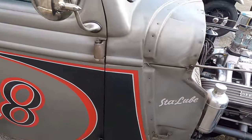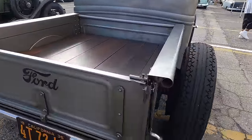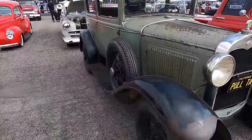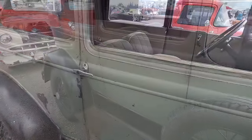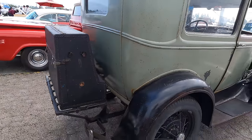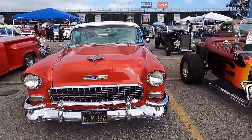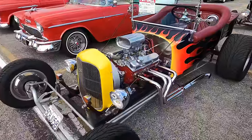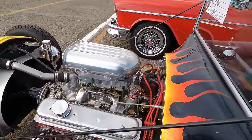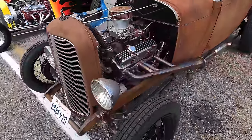Well, it's not for sale, but it's very cool, so we'll get into detail on it. Very original looking Model A. It's not going anywhere. This Bucket T 1923. Hey, that rhymes. Roadster pickup.